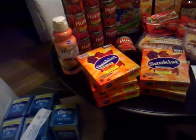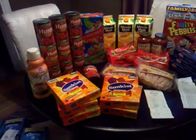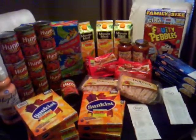When you spend 10, you get 50 cents knocked off of that. I think it's 49 cents. Those are $1.49. And then it spit me out a dollar saved on my next shopping trip. So those were free because I had 50 cent off coupons, which doubled to a dollar. So I didn't pay anything for those. I think I did good.